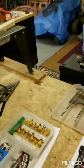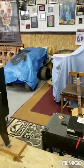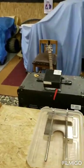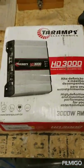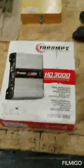So in a bin in Evansville, Indiana, at the bottom of this bin, of course, you see there's Audiopipe. Yeah, there's the Power Wheel back there. But how about this? For $5 at this bargain store, bottom of the barrel, underneath all this other junk, happens to lie this right here. That's right, a Taramps HD3000.